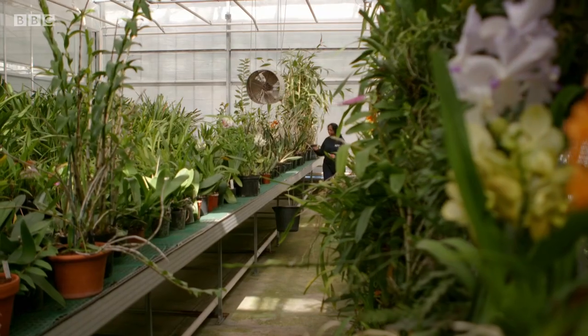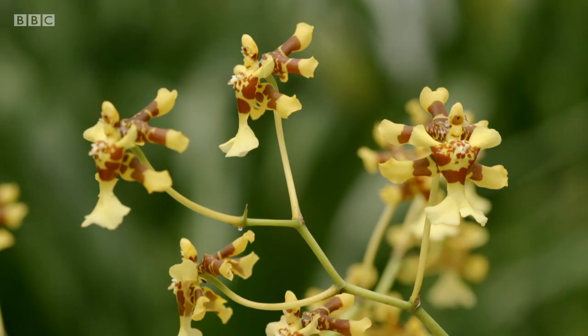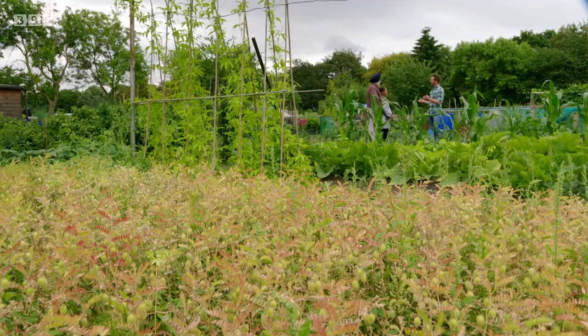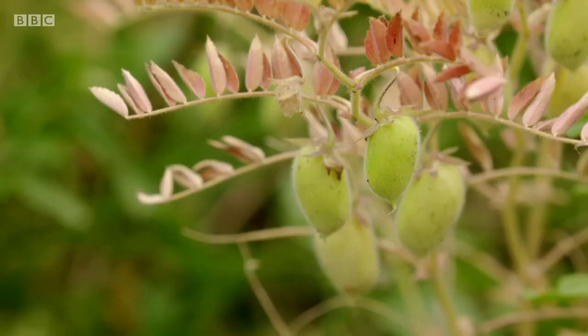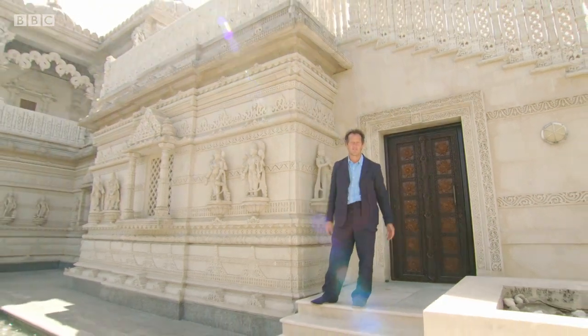We're paying a visit to the orchid unit at Kew, where Bala Kampali is doing important work. I love my job because I can always say that when I come to work, this is my office. Francis and Nick are talking to allotmenteers. Wow, so this is your bottle gourd setup. Tastes fantastic when it's fresh off the plant. But first I am here at BAPS Swaminarayan Mandir in Neasden.